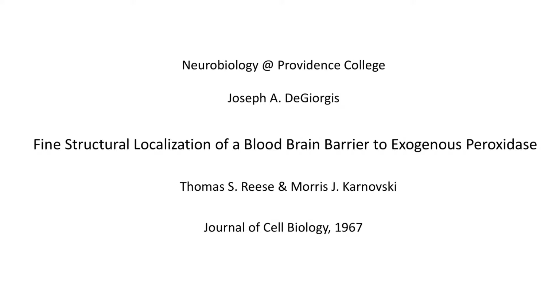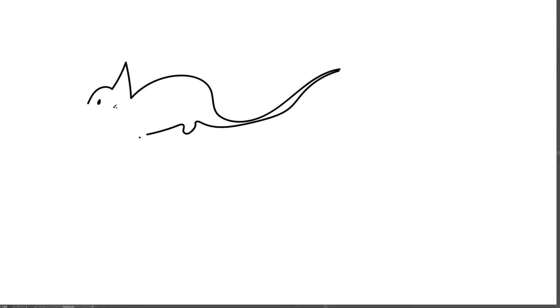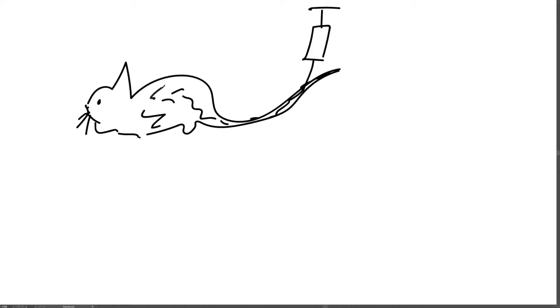But before we start talking about the paper, there's a little bit of background that we need to talk about. Prior to the work by Reese and Karnovski, a German physician named Paul Ehrlich did a very simple experiment. He took a mouse and he injected a dye into the mouse. And the dye flowed throughout the body of the mouse, with the exception of the brain.